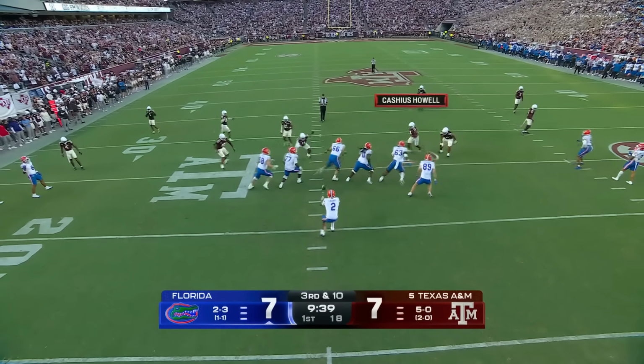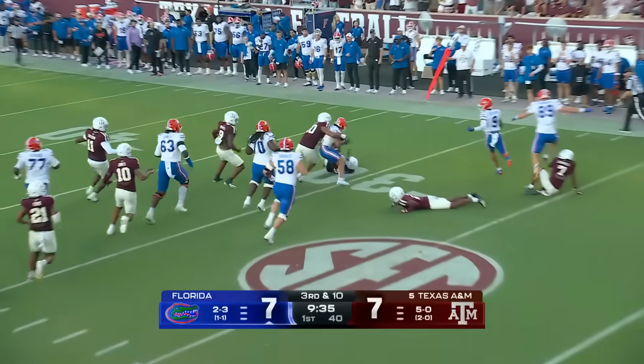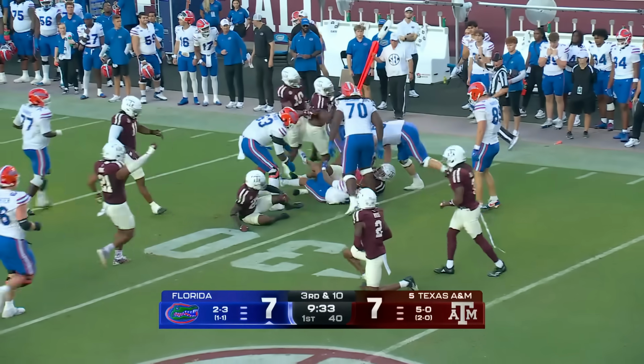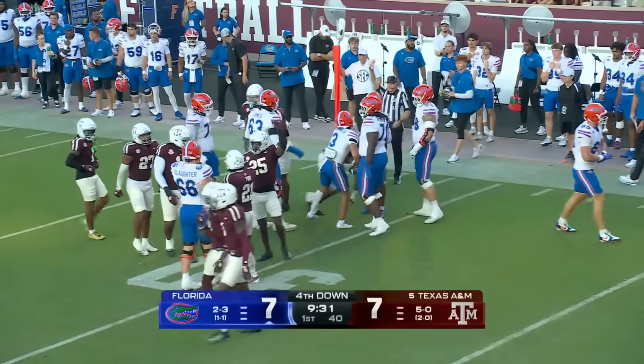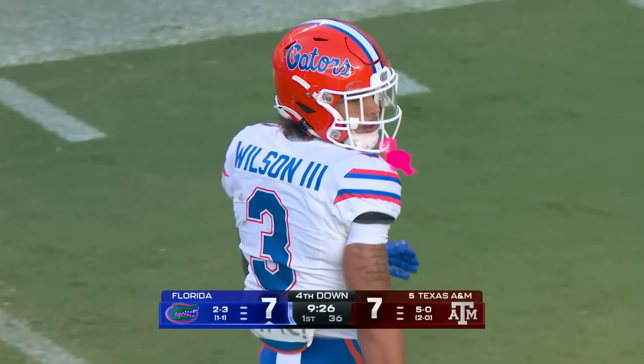2 things that Florida are going to have to contend with. Watch Cassius Howell, the excellent defender. Gets it out quick. Eugene Wilson III stopped up short of that 1st down at about the 32-yard line. So 4th down coming up.